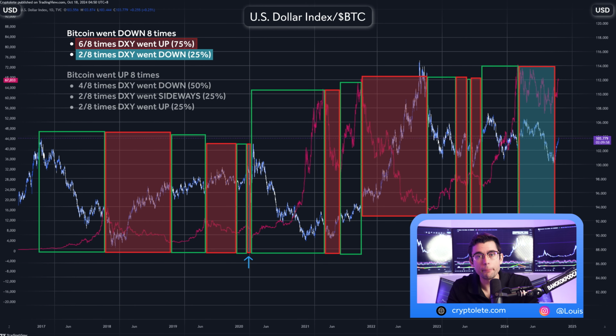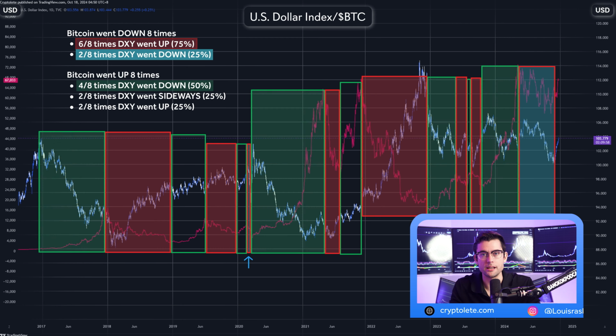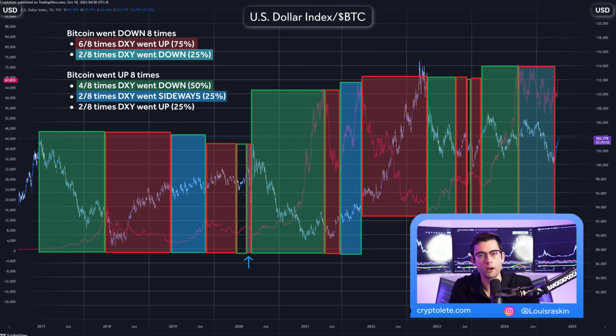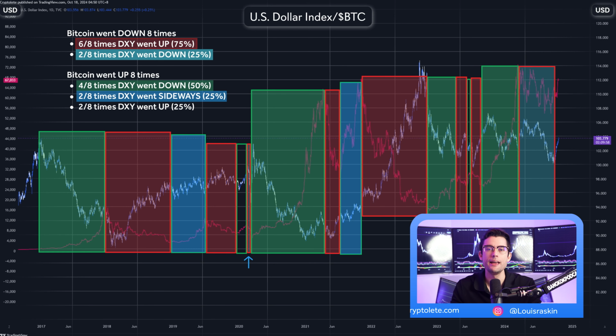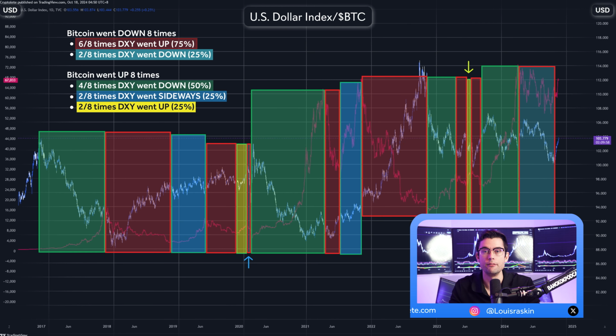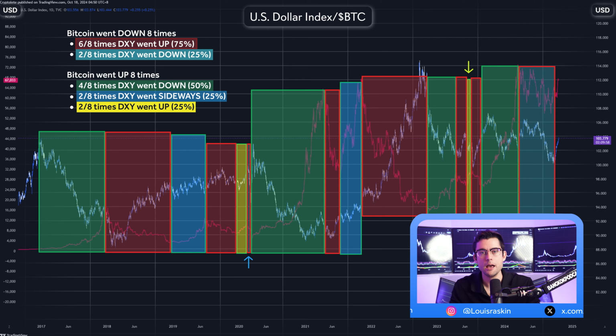Bitcoin also went up 8 times. 4 out of those 8 times, the dollar was moving down. 2 times, Bitcoin went up while the dollar went sideways, and 2 times, both went up together. So there's about a 75% chance that when the dollar moves down or sideways, Bitcoin will move up. Obviously, this isn't exact, which is why I look at a number of charts and other data points to see the big picture.